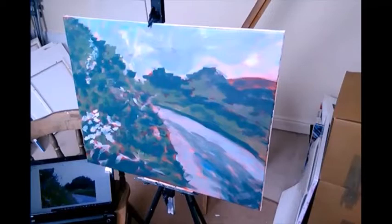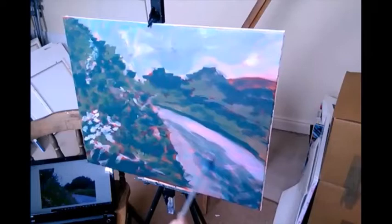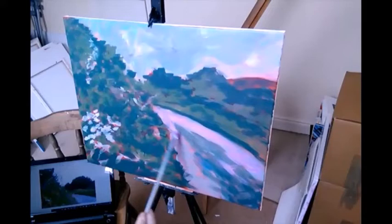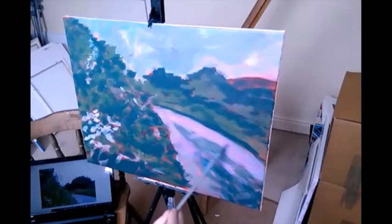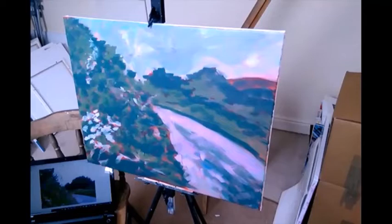I'm going to put a little bit of pink into the road. I want this to have colour. So it looks quite bright, but I want to give it a bit of vibrancy. I don't want it just to be a dull grey road, and I do see some colour in this road. So as I keep working on it, that bright pink will die down, but for now it's a good base.